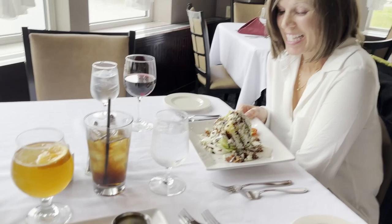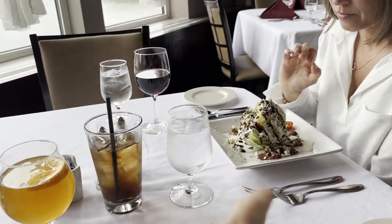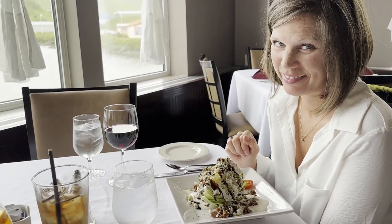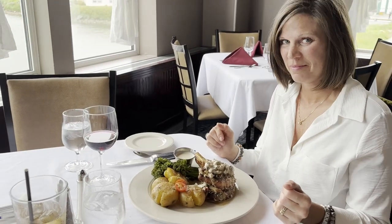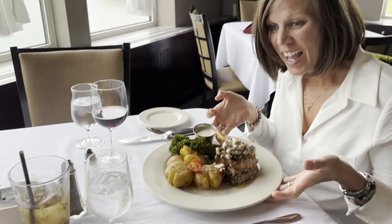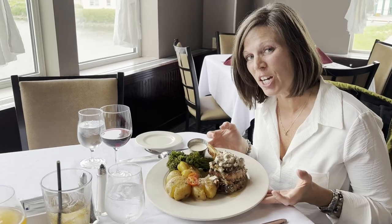Appetizers? King crab, Alaskan king crab. Beautiful salad. Iceberg wedge salad. What's that, love? Bone-in pork chop and bone-in ribeye. This is how it's done in Dutch.